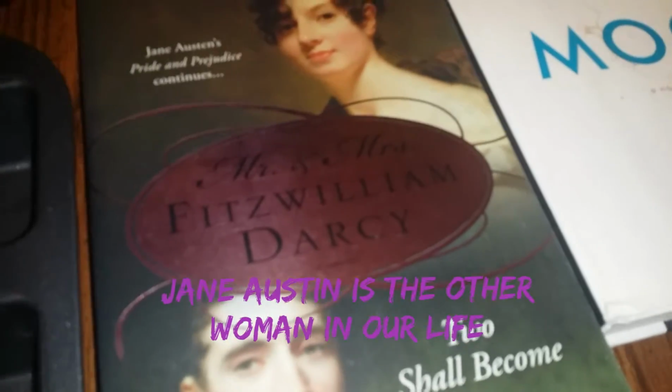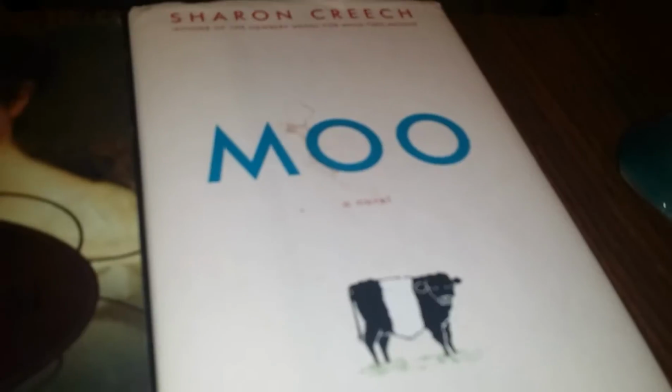Let's see, a couple books. This one is Mr. and Mrs. Fitzwilliam Darcy, Two Shall Become One. Of course, he picked this out. And then this book, Moo, I have no idea what it's all about, but he picked it up, and it's a novel.